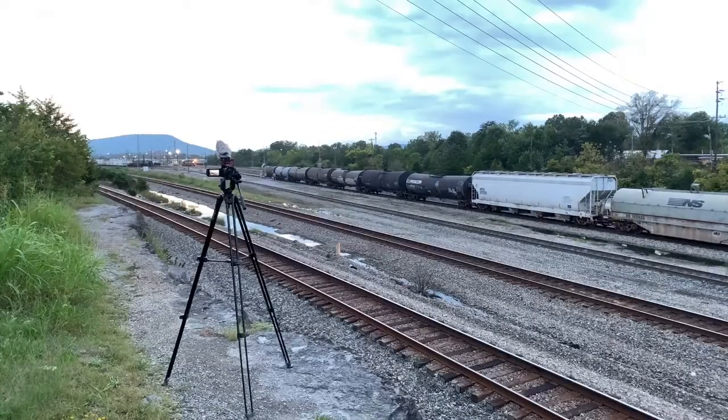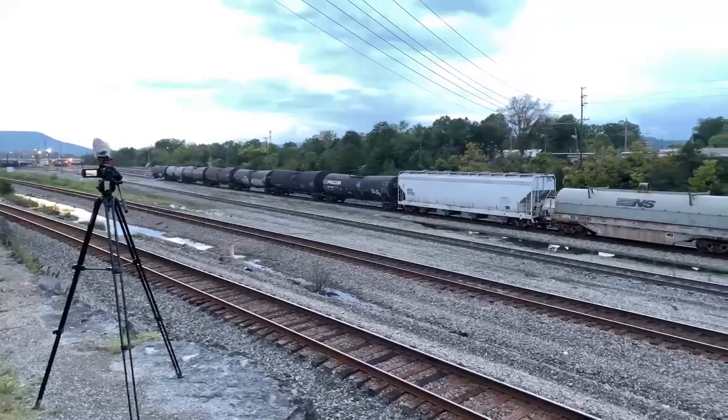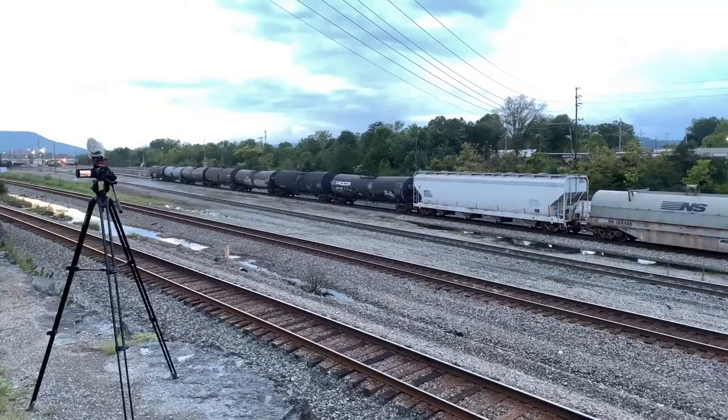And finally, this train's getting out of our way. So someone said 15T.